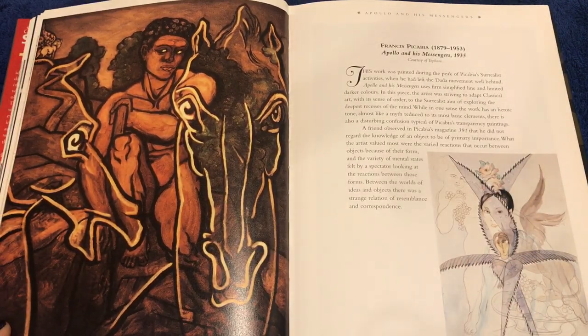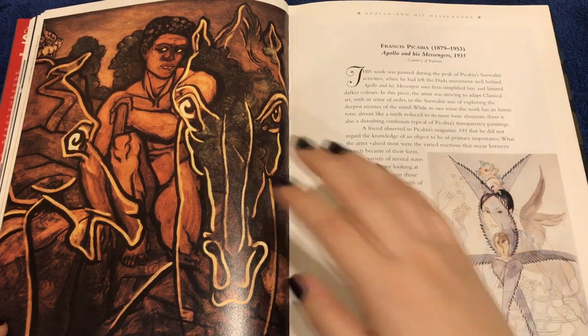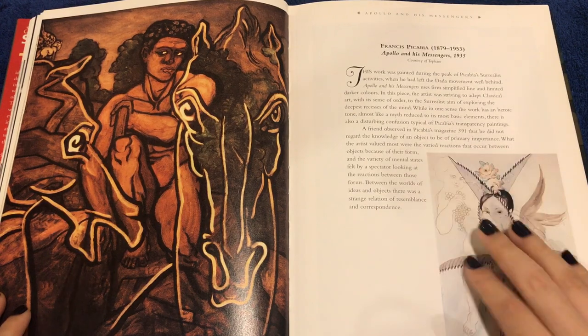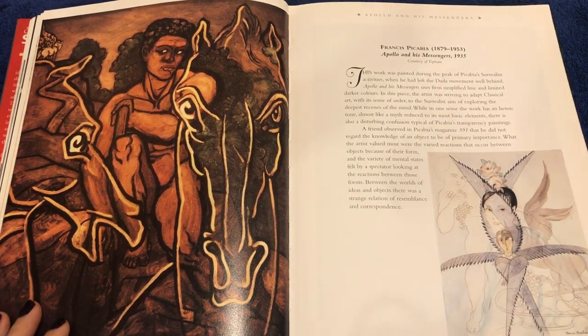I also appreciate that when they mention art in one of these descriptions that relates to the piece that they're talking about, they put a little smaller image of what they're referencing so you don't have to go flicking back and forth. That's nice.